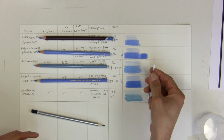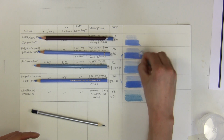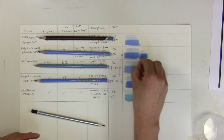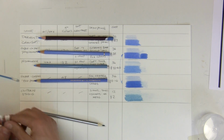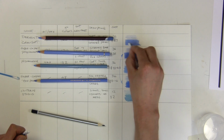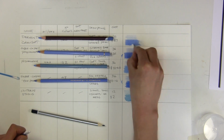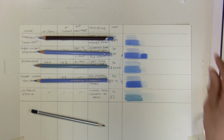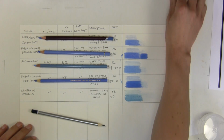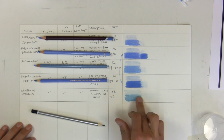Use a clean side on this one. So you can see the expensive ones don't really blend that much, do they? If you're using this type of method, you're not going to get much of a blend out of it. Let's try the Derwent Coloursoft, because they say they want it to be soft and waxy. Yeah, pretty much all of those don't blend out much like that. This really cheap one, you're getting a bit more coming off the surface instead.